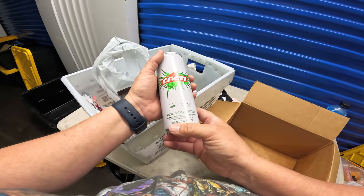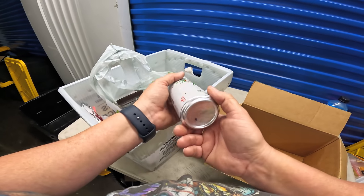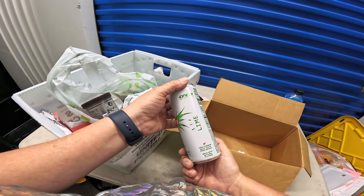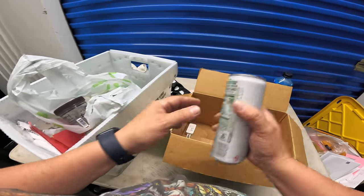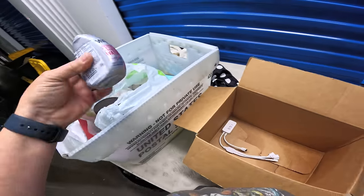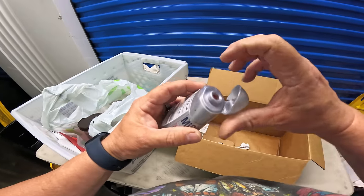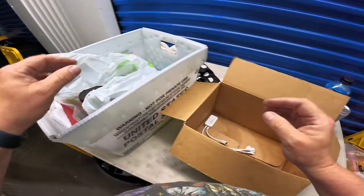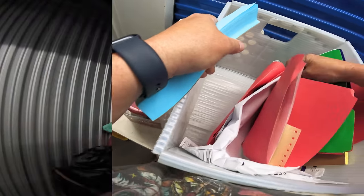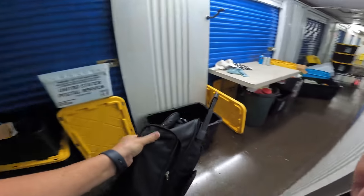What's this? Cacti. Agave spiked seltzer. Spiked with what? That's what I want to know. That's kind of interesting. A couple of those. Ooh, look at this. I just bought some of this. That one's already open. I'm not going to use that, but I just bought some of that. That's actually pretty good. This is mostly garbage. Dang it. Okay. Let's grab another bag and get to the bottom of it.